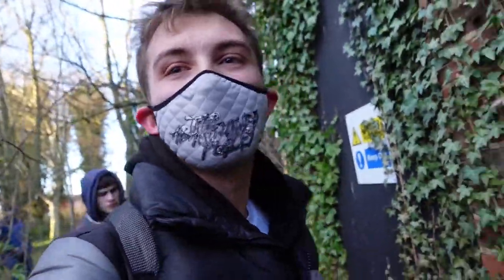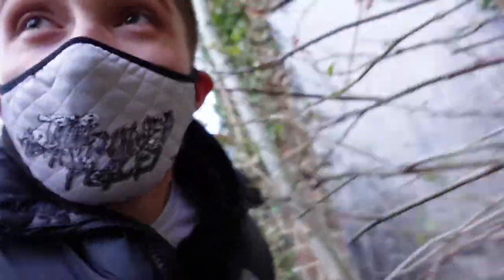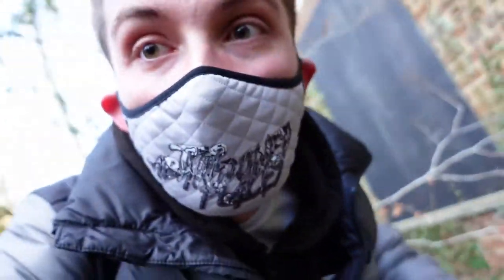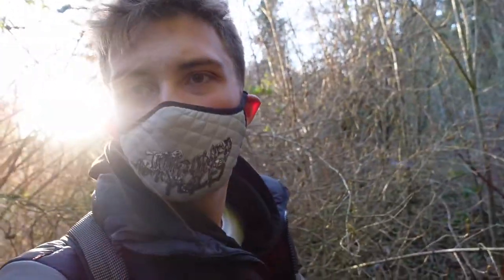I don't think we're going to get in this way, guys. It's all overgrown, but we're going to give it a go. So, I mean, it looks boarded up. Ah, what is this? We may have found our entrance, guys. Oh no. That is messed up through there. Have a look, Reese. It's messed up through there, guys.